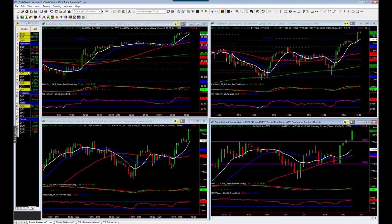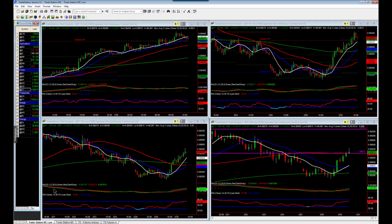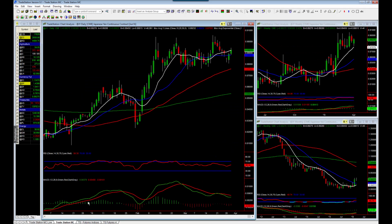If we come and take a look at the next one, the pick of my currency futures this week has moved on from the Australian dollar to the Japanese yen. And this is the reason why.